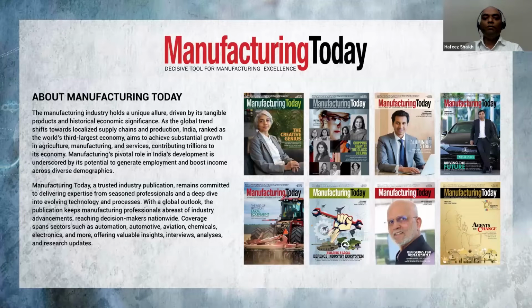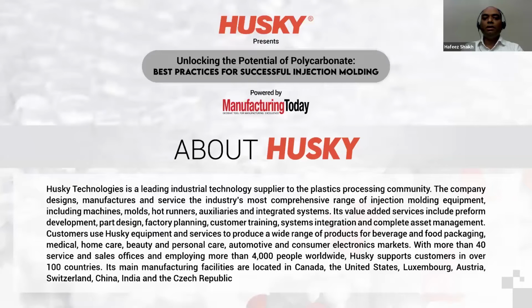Let me also introduce our partner for today, Husky Injection Molding. Husky Technology is the leading industry technology supplier to the plastic processing industry, designing, manufacturing, and servicing the industry's most comprehensive range of injection molding equipment, including machines, molds, hot runners, auxiliaries, and integrated systems. Customers use Husky's equipment and services to produce a wide range of products for many industries. Husky supports customers in over 100 countries, and it has manufacturing facilities located in Canada, United States, Luxembourg, Australia, Switzerland, China, India, and Czech Republic.